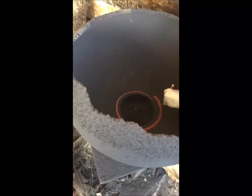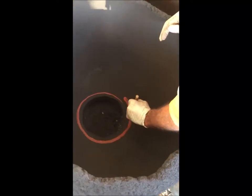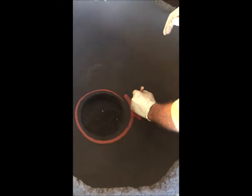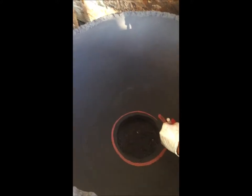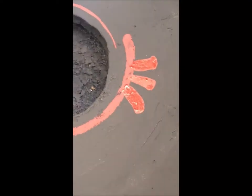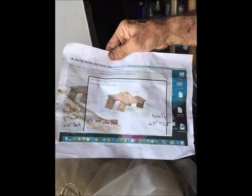I see. For the last one, this is the seventh pot. Yep. Seventh signature one. What's the name? Mark. What's the last name? Kimball. K-I-M-B-A-L-L. Yeah, I'm just signing them with an M. And there's the M right there. Mark Kimball. Boom, boom. Nice.